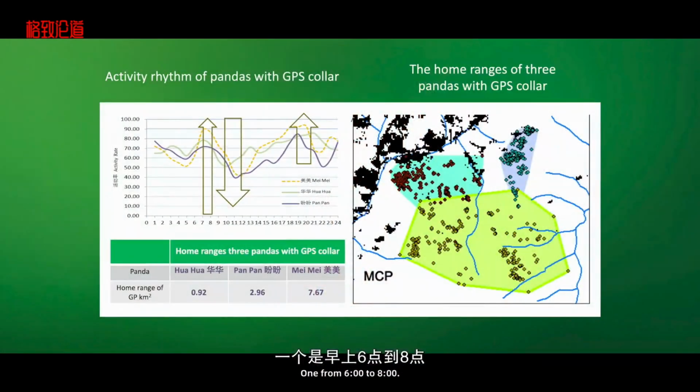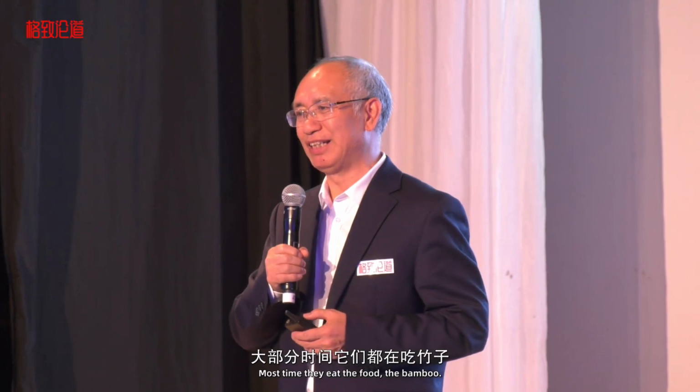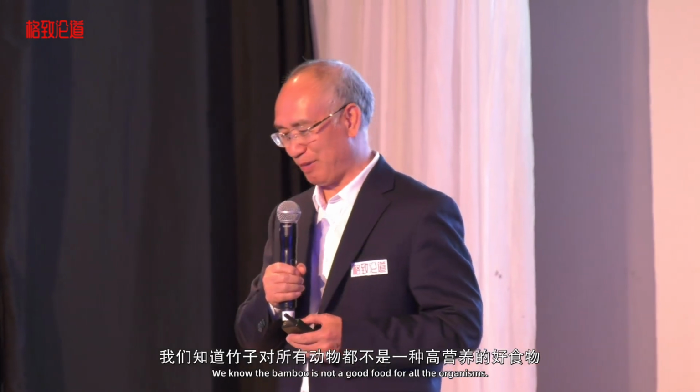One is from 6 o'clock to 8 o'clock in the morning, so pandas are early birds. And the second, after a short and long nap, because the panda takes a nap at noon, is at 4 or 8 o'clock, when they are more active again. Most of the time, they just eat the food, the bamboo. We know the bamboo is not a good food for all organisms.